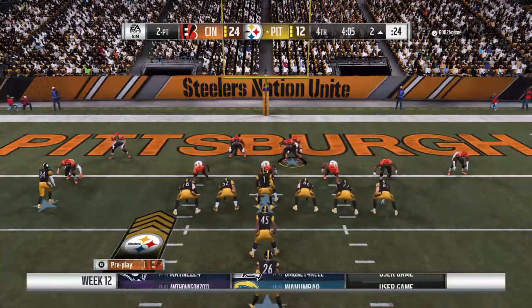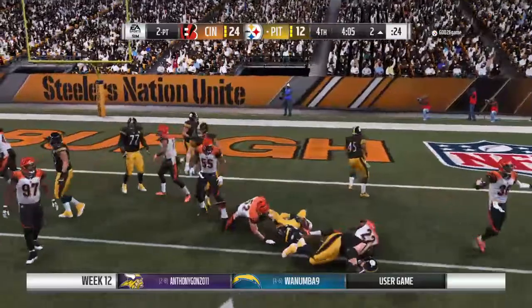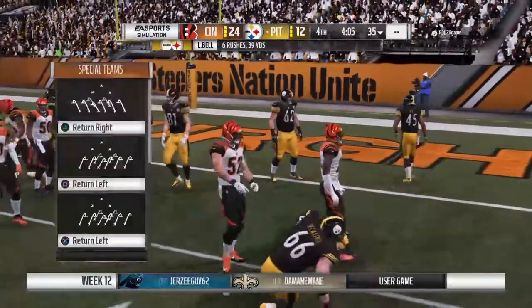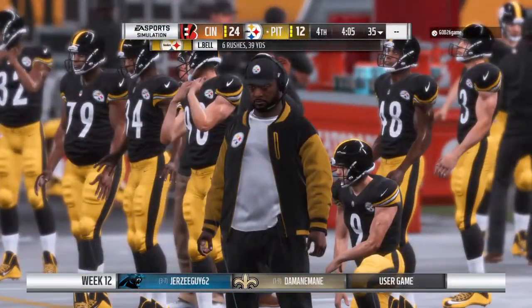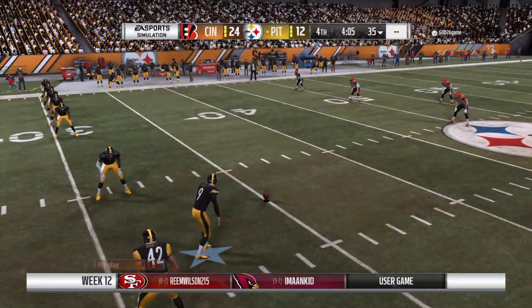Now, good luck to them. They'll try and run it in with Bell. And he is not going to get in here. So the decision to go for two does not pay off as they're unable to cut any further into their deficit.